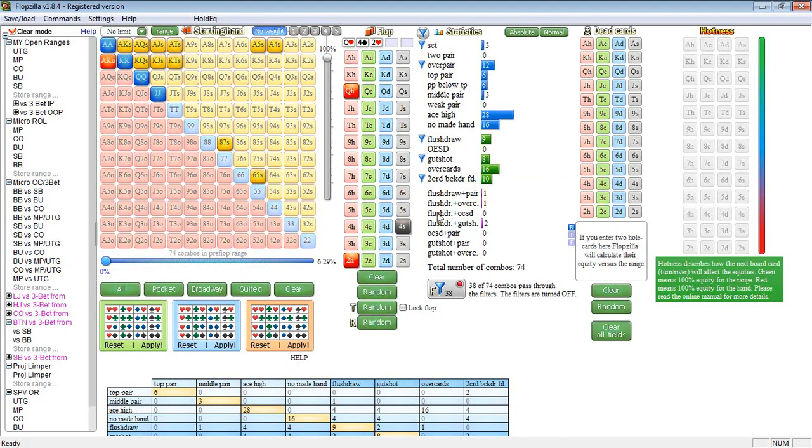That gives us 38 combos, so I don't even need to move forward here. I can see that my king queen suited with the diamonds should have actually been a check. If I have king queen suited spades, as you can see, that would be a bet. But king queen suited of diamonds actually should have been a check here.